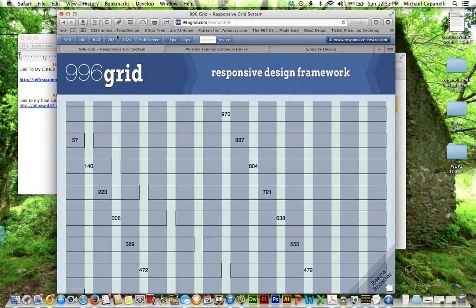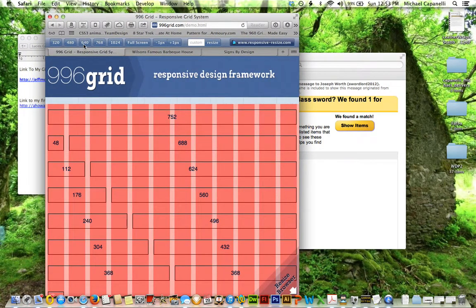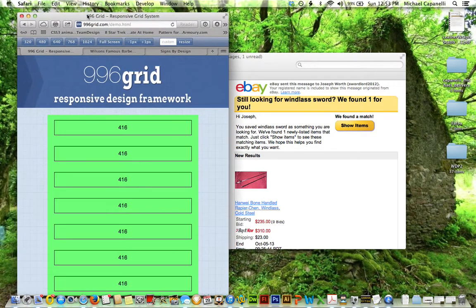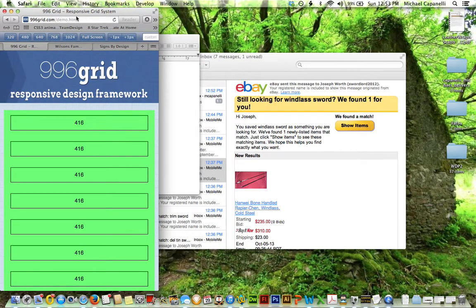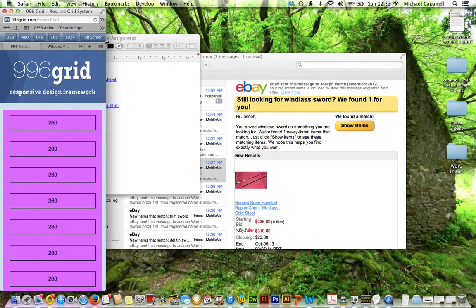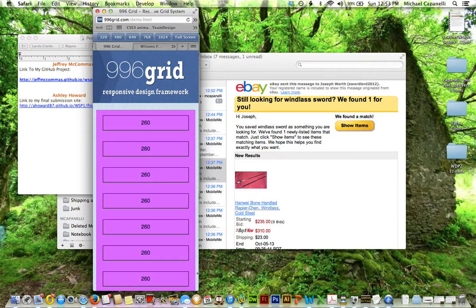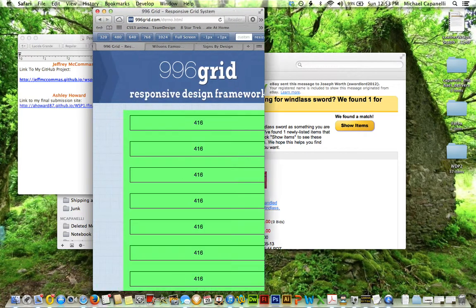Let me move this back over. 768 pixels, 640, 480, which is your standard iPhone resolution, and over here 320. Oops, sorry. Okay, let's go back to full size now. I'm just going to stretch the browser back out.